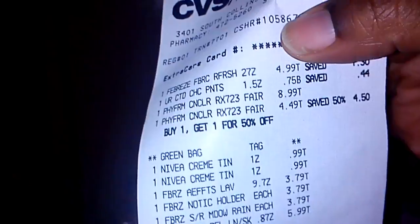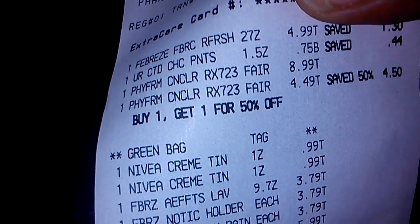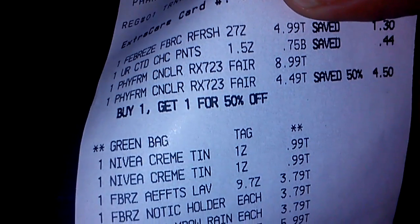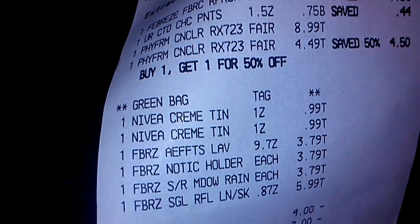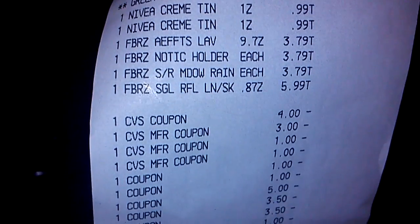Alrighty, so here we go. Your Febreze, and I did buy that candy, that's 75 cents, you get 75 cents back. Physicians Formula, you see, is $8.99, half off is $4.49. Alrighty, and then the Nivea 10s, the Airfix, the holder for Febreze.